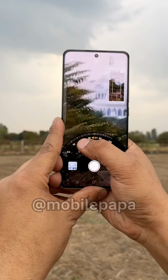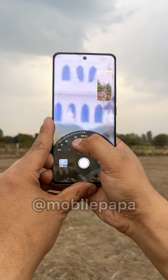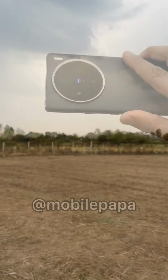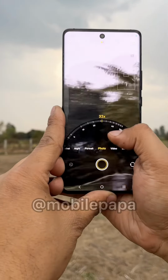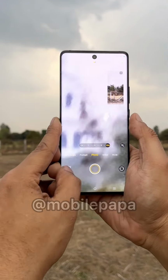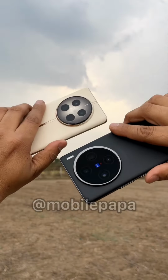And you can see the Realme has true to life tone colors and a DSLR kind of look to it, not a phone-like look in the image, and more like a 3D kind of photo, and a little bit less contrasty and more true to life, whereas the Vivo is a little bit better in detail.